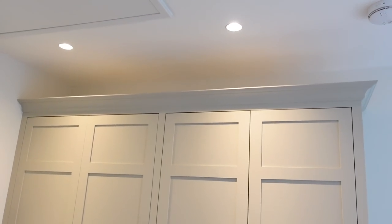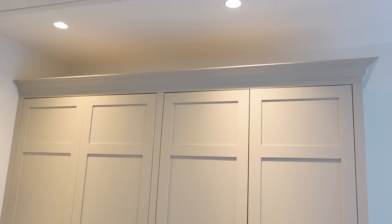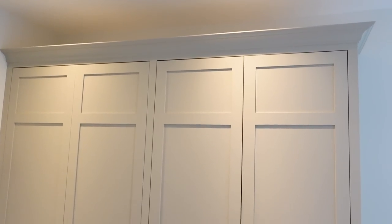But we installed these, which are IKEA. They're an IKEA hack. We've got the same lights here and you can see them a little bit more. I'll open these up so you can see the insides.